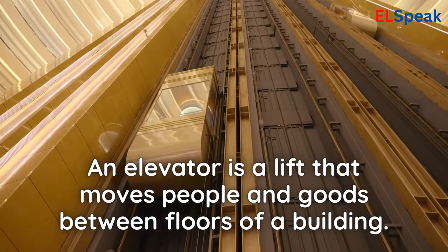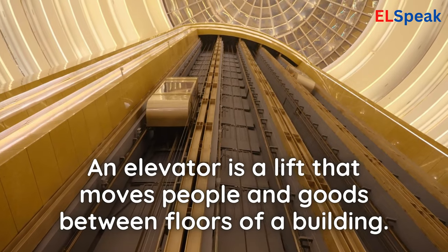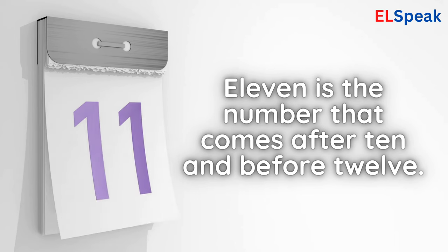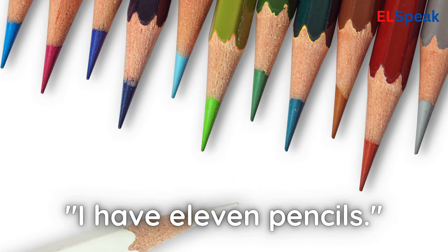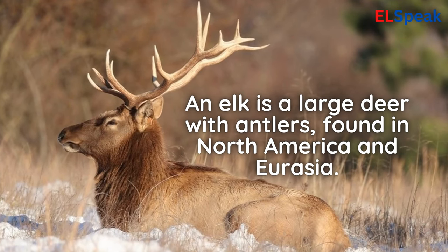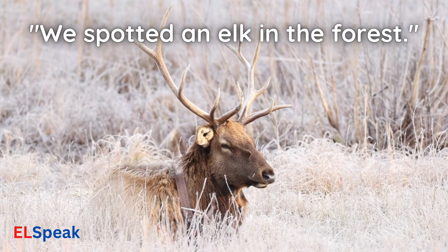Elevator. An elevator is a lift that moves people and goods between floors of a building. I took the elevator to the top floor. 11. 11 is the number that comes after 10 and before 12. I have 11 pencils. Elk. An elk is a large deer with antlers, found in North America and Eurasia. We spotted an elk in the forest.